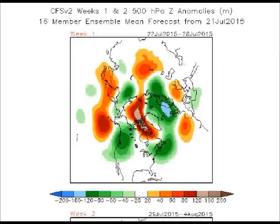Here are the anomaly charts from the CFS then going forwards in week by week steps. This is week 1 first of all, as you can see here, up until the 28th of July. So again, this current week going forwards. We've got lower than normal heights away towards the north, a jet stream across the Atlantic, higher than normal heights away towards the south. There's that strong westerly pattern then in evidence, CFS backing up the other models at this stage.